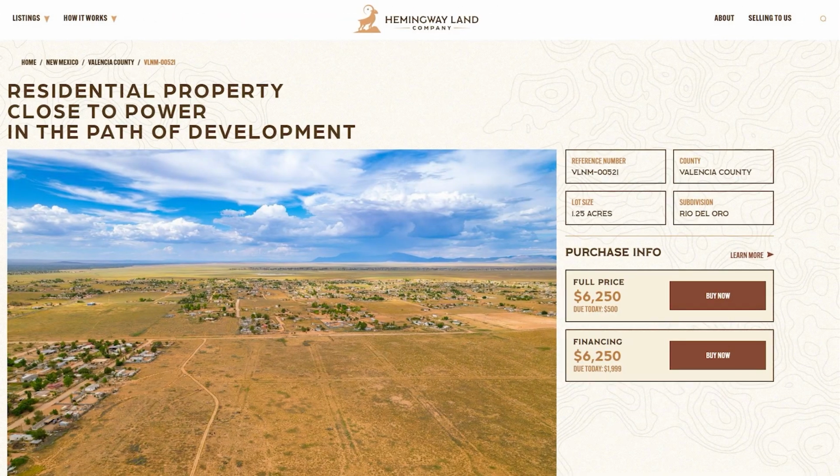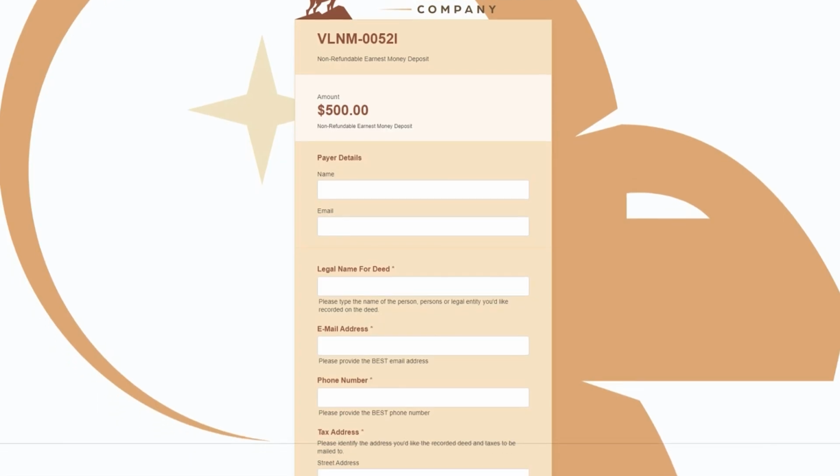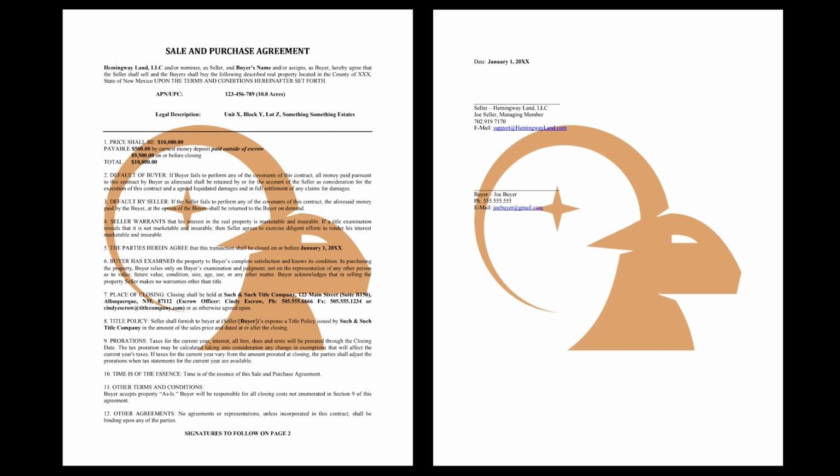Finally guys, it's important to note that for those of you who are skeptical about buying land online and giving thousands of dollars to strangers over the internet, we completely understand. Fortunately for you, we have a third method by which you can purchase property, which is a title escrow close. And the way this one works is you pay the entire cost of the land, but you pay it to a title company. So again, you come here, you place a $500 non-refundable deposit at checkout. We get you a different set of documentation, again, within 24 hours.